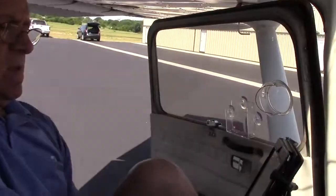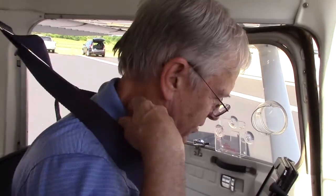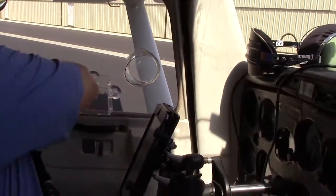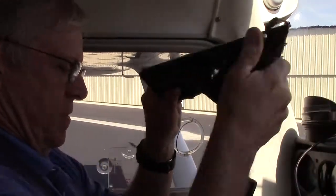Here's where a little airplane and a little person works real well. I go about full forward, go back a little bit, brake pressure is good. Oh, you know what? Somebody my size was in here last. That would be me. Okay, I feel good and cozy, and I think we're ready to go.